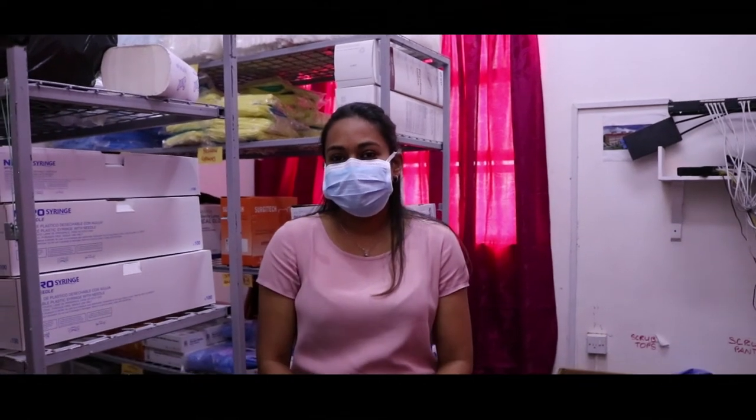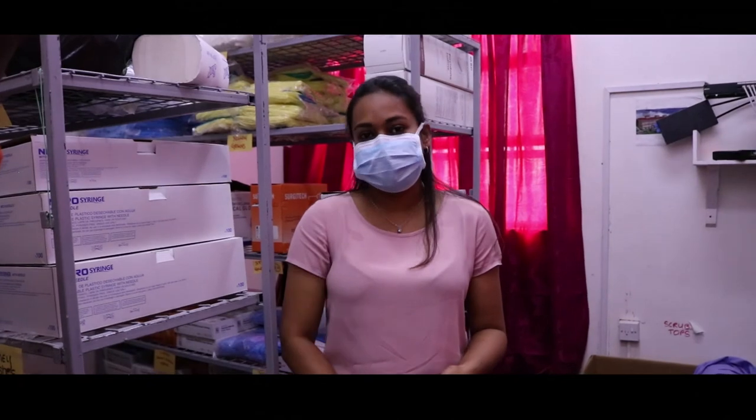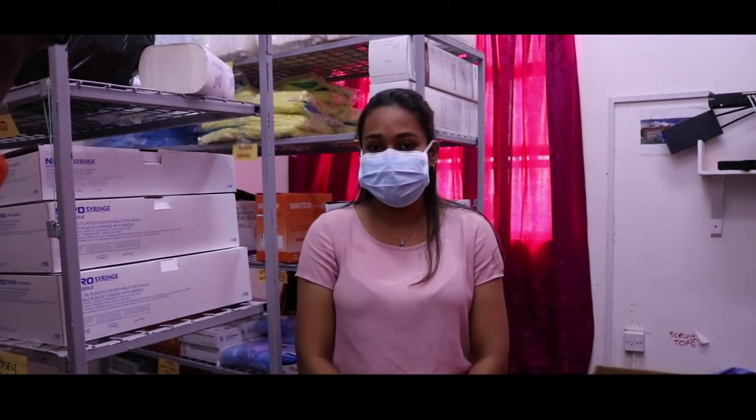Okay. So basically, to summarize, one isn't sick, but they've just been in contact, that's quarantine, and isolation, they're sick or they're positive for COVID-19.